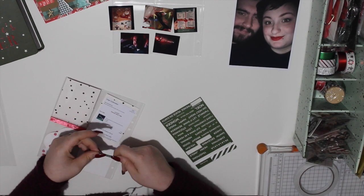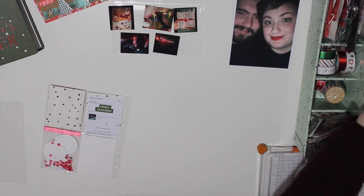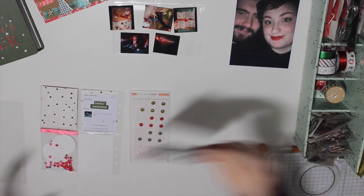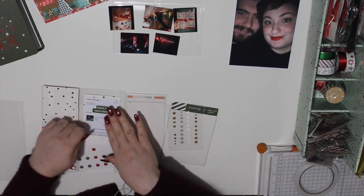To start off with, I decided I wanted to use the email, which is the confirmation of booking the tickets, and I've just screenshotted it exactly as it was in the email. My husband sent it to me, and then I've scaled it down a little bit and printed that on a 6x4 and then trimmed it down to fit this 3x4 pocket.